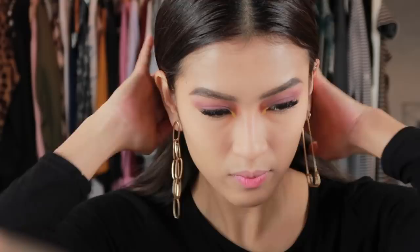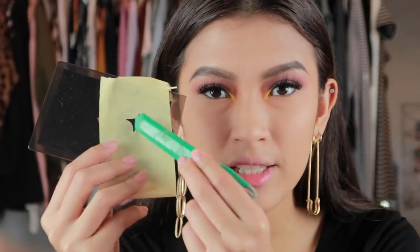Now we are going to proceed with the face. So what I did earlier, before I started this video, I took masking tape and a blade. I literally took a masking tape and a blade and just cut out a diamond piece. And I already did it. It doesn't have to be perfect, okay?